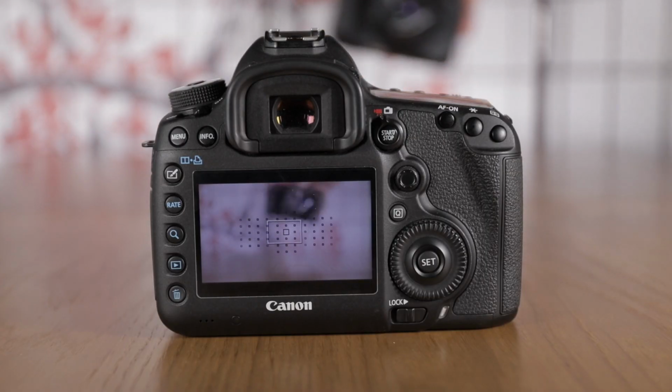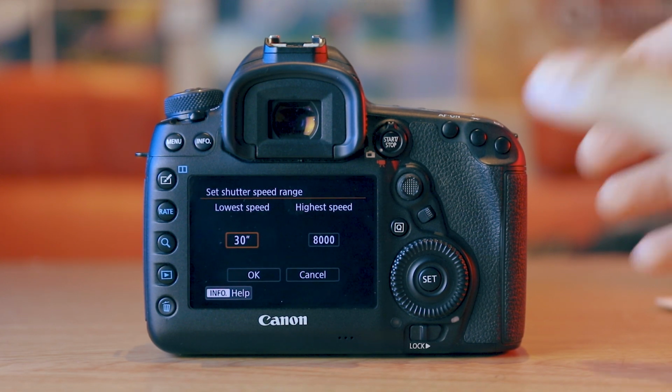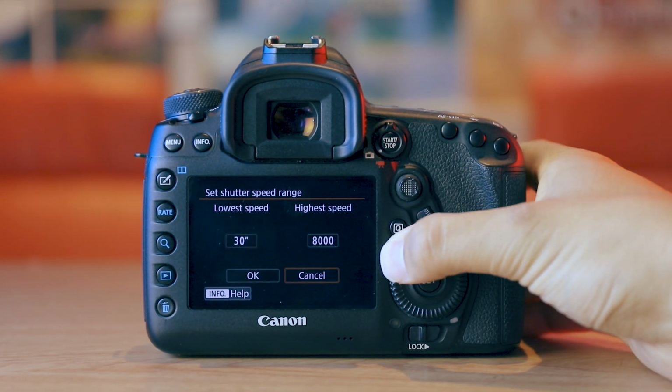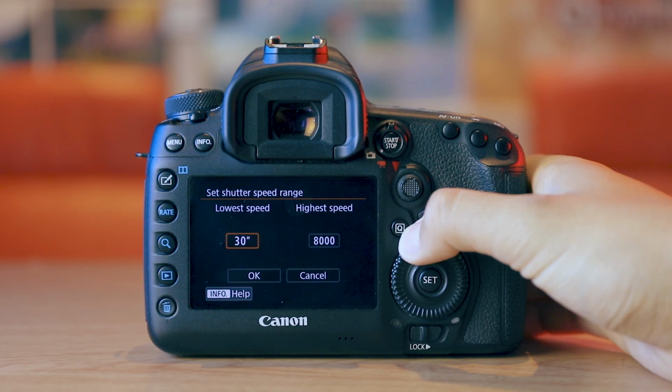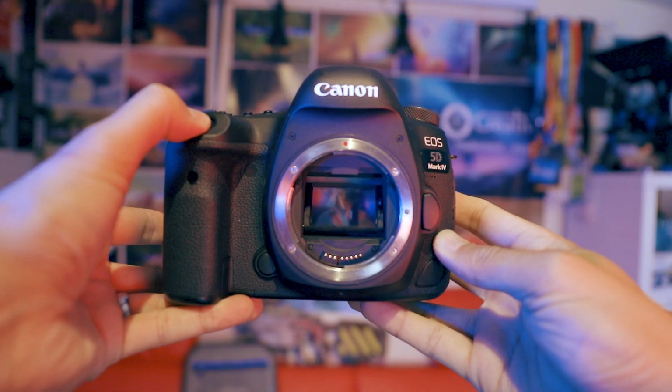They both have 61 autofocus points. They both have a minimum shutter speed of 30 seconds and a maximum shutter speed of 1/8,000th of a second. For continuous shooting speeds, again, they're quite similar, where the 5D Mark III shoots up to 6 frames per second. The 5D Mark IV shoots an extra frame, so 7 frames per second. And of course, they both shoot RAW, an essential for any professional photographer.